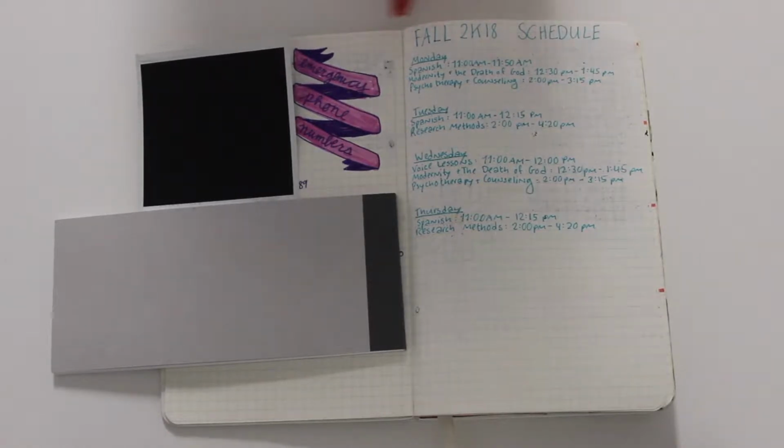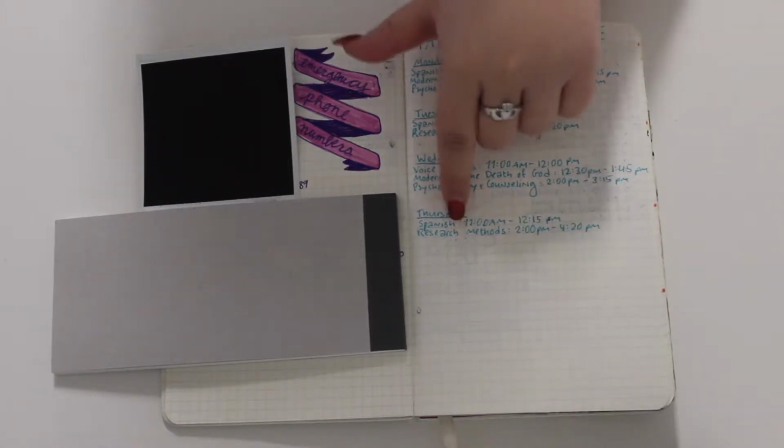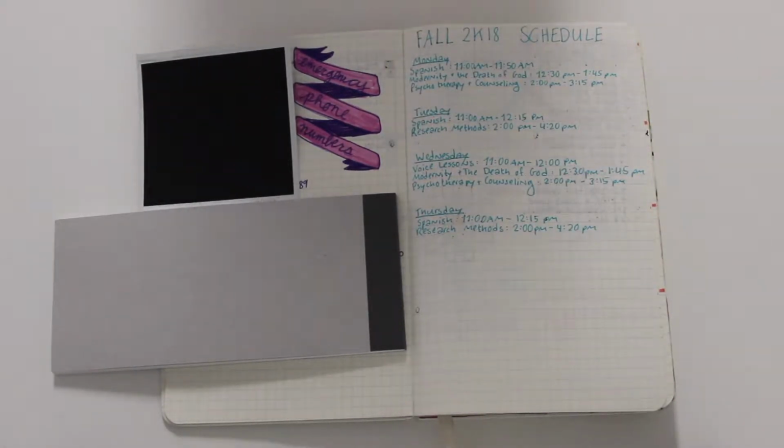So these are my emergency phone numbers, and this is my fall schedule for 2018. So it's got my classes Monday, Tuesday, Wednesday, Thursday. I don't have classes on Fridays, which is great.